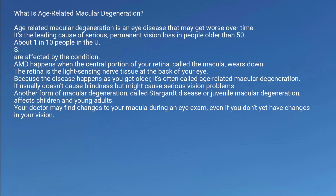AMD happens when the central portion of your retina, called the macula, wears down. The retina is the light-sensing nerve tissue at the back of your eye. Because the disease happens as you get older, it's often called age-related macular degeneration. It usually doesn't cause blindness but might cause serious vision problems. Another form of macular degeneration, called Stargardt disease or juvenile macular degeneration, affects children and young adults. Your doctor may find changes to your macula during an eye exam, even if you don't yet have changes in your vision.